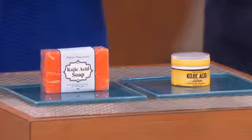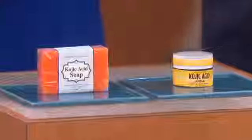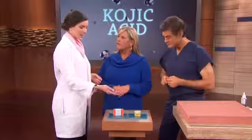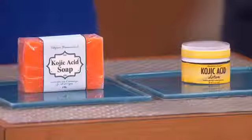So the anti-aging acid here is called Kojic Acid. Again, this is something that most people have not heard of. So kojic acid actually works by preventing the production of melanin. So it can come in soaps, that's kind of a new thing out now, so kojic acid in soaps, and also it can come in creams and other lotions.